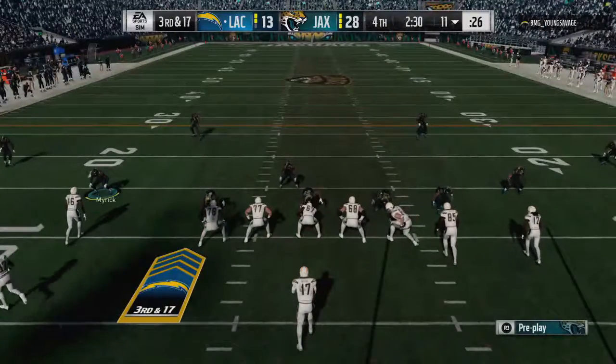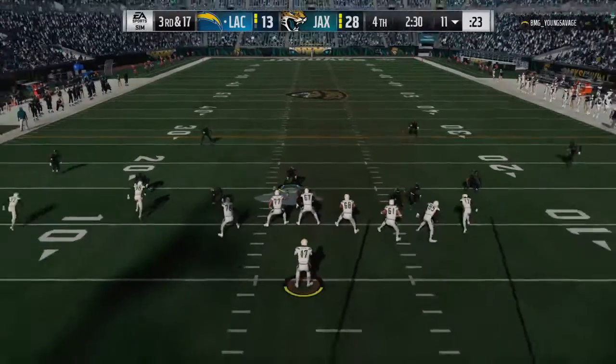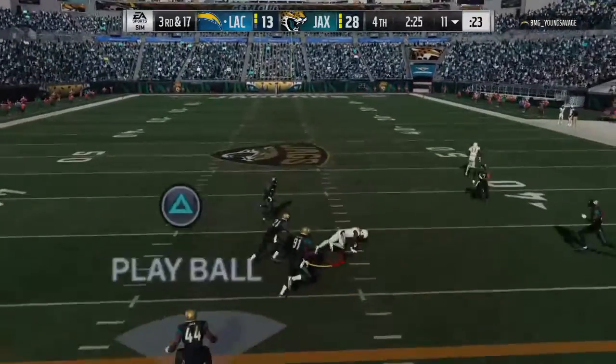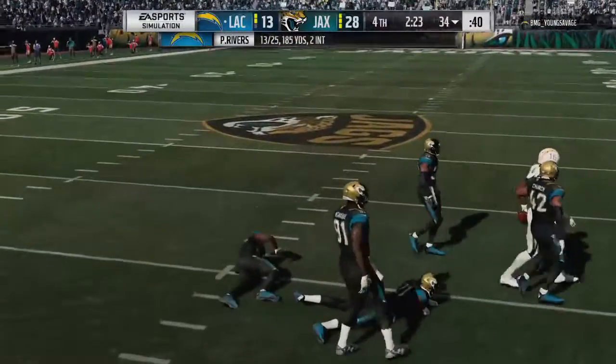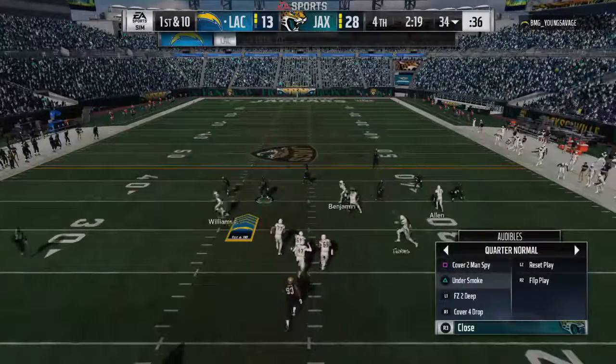This is 3rd and 17. The defensive line disperses a little bit here, maybe expecting a pass. Now Rivers. He's got a man. It's Williams. And they're able to convert on third with a solid gain of 23.